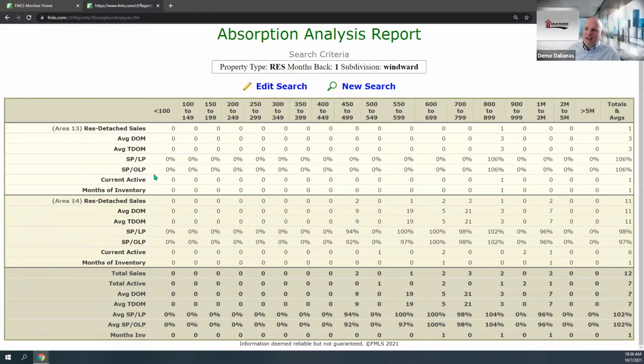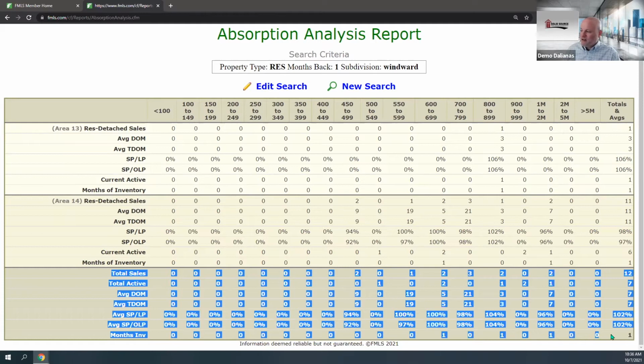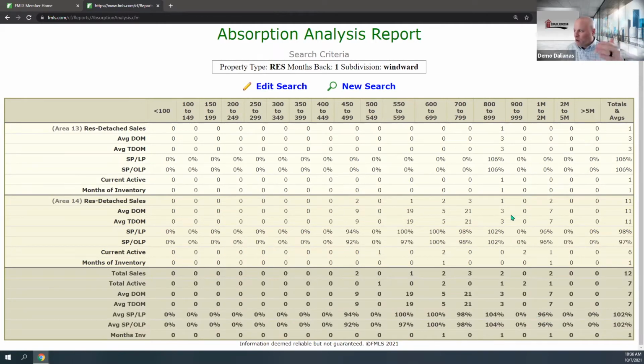So if you do have multiple tiers, go down to the bottom. This bottom section here is going to total up everything for you. So from all of these categories, you're going to have it down here. Again, sales price is up here at the top. So what is this really telling us? All right, we're going to take it line by line.